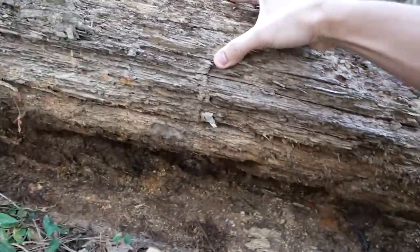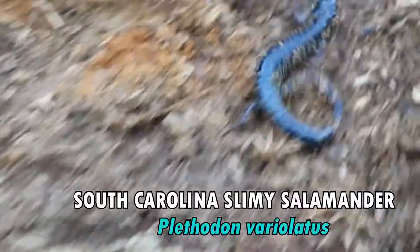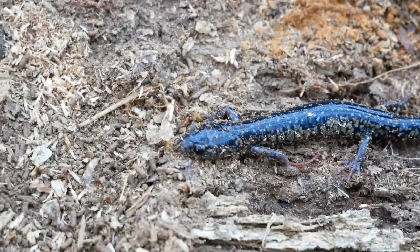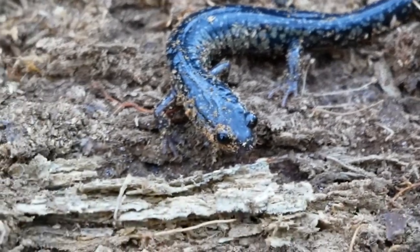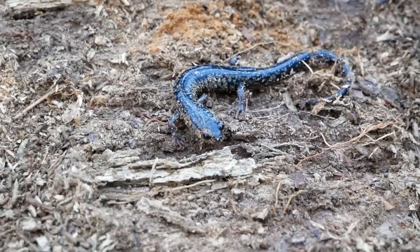For the first individual, we'll be right around Charleston, South Carolina, and this is what's known as the South Carolina Slimy Salamander. You can already see a lot of dirt sticking to its body because it started secreting its signature sticky residue, probably because I just broke into its home. No big deal. Though there are many species in this group, they all have this sleek black look with a few to many white spots like this individual here.